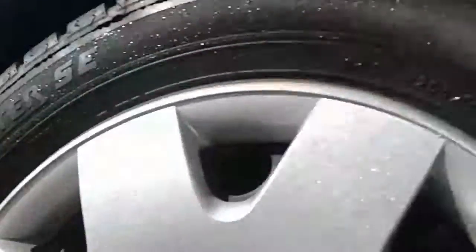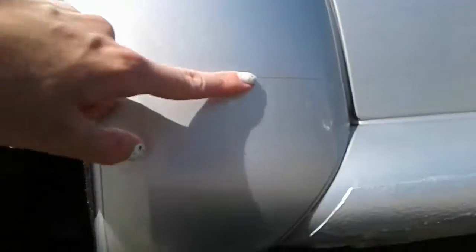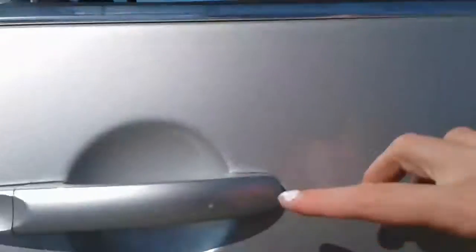Got some scratching in the paint here, a little bit here, a little bit there, a little bit in the wheel well there. Another little mark here into the paint film. Tiny little chip in the paint, but overall pretty good. Glass is in good shape. Again, you got a little marking here, nothing major. Little chip on the handle, little scrape, little mark. Some of these I can try and get polished out, worst case scenario.